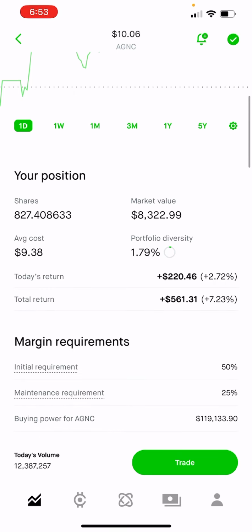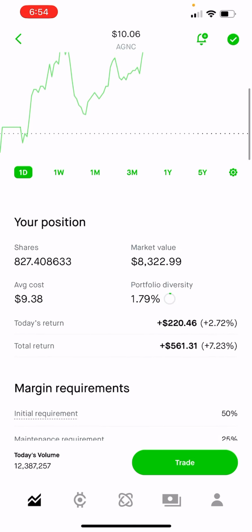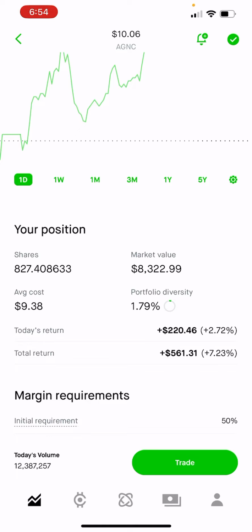As a matter of fact, at the bottom of the screen, it says buying power for AGNC is $119,000. Of course, that's money that I have available because I'm using margin investing on Robinhood. I don't actually have $119,000 in my brokerage account with Robinhood. So I basically was using that to average my cost down. Once again, I have 827 shares, and my average cost per share is $9.38. My total return today alone is $220, and my total return overall is $561. Of course, that's because I've been averaging my cost down to where it is right now.